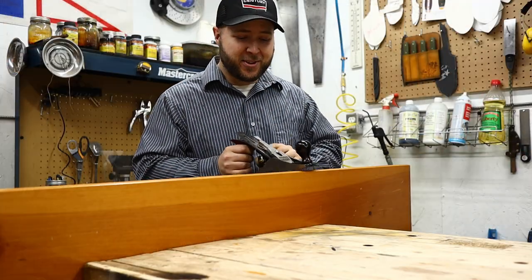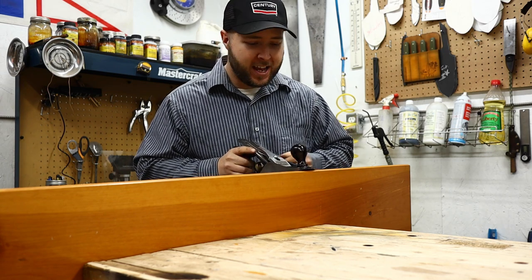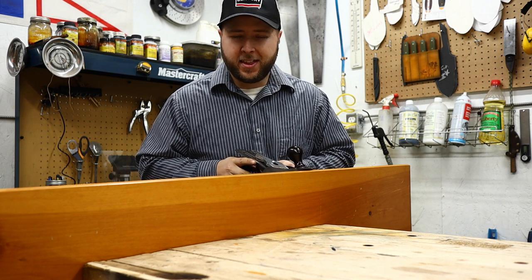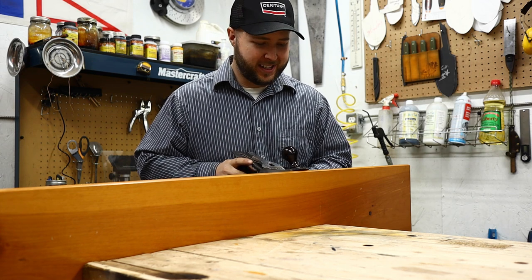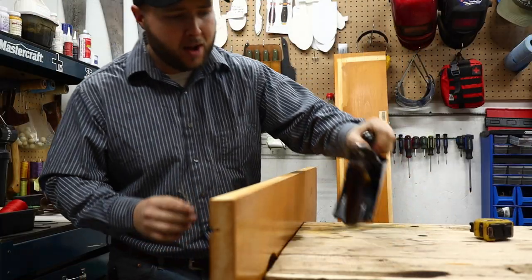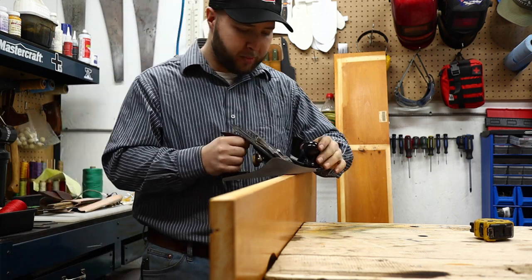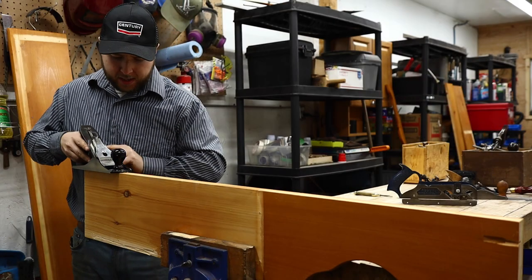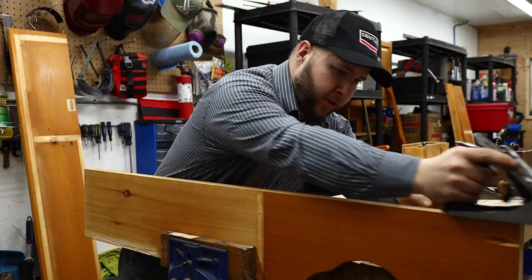To take this even further, this beautiful piece of pine we have here actually came from a headboard that belonged to my grandfather. So this project is really an homage to him. I'm going to start off with a number four. This is a beautiful, beautiful Stanley plane here made in England. I'll make a couple passes here to set my depth and to get an idea of which way the grain is running.